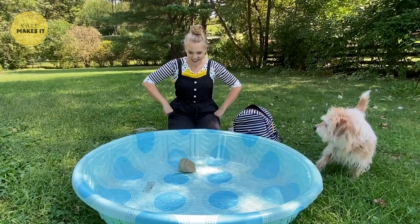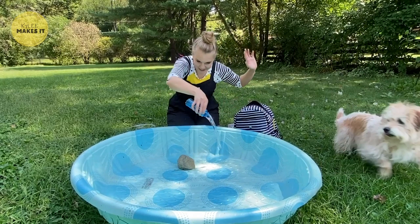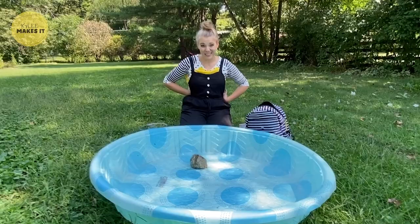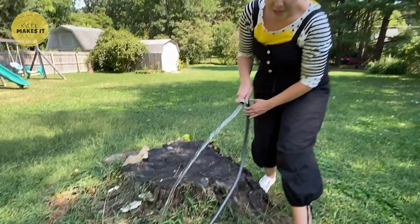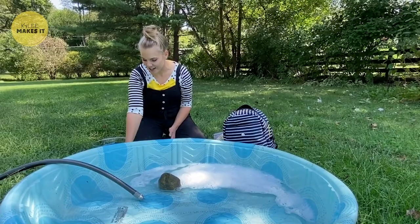I'm missing something. Oh, the bubbles. I have them right here. Still doesn't seem right. Can you think of anything else I need? Oh, of course, the water. Come on. Get ready, Mr. Rock. We got one rock in. We got some bubbles. Now we just need to put the rest of our rocks in.